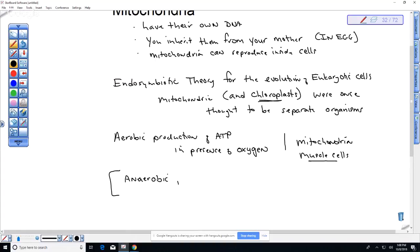Okay. We also have, as an aside, anaerobic production. So we can produce ATP without oxygen. We do this in the cytoplasm of the cell. The cytoplasm is the solution of water that contains all kinds of proteins and other things in it. So the cytoplasm is the space in the cell, right? And this just occurs naturally through the production of enzymes in the cytoplasm of the cell.